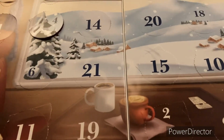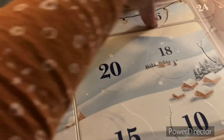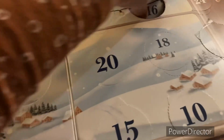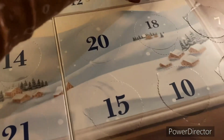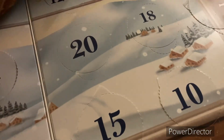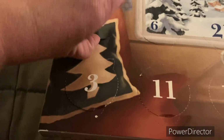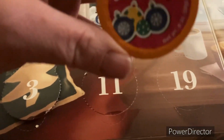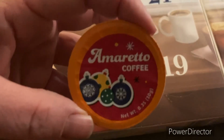All right. So we did, oh boy, 16, but it's like messed up, right? Yep. I don't know why that did that. Okay. 17. What do we have today? Says Amaretto coffee. I have no idea what that means, but let's try it.